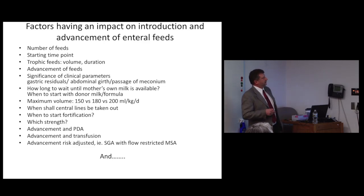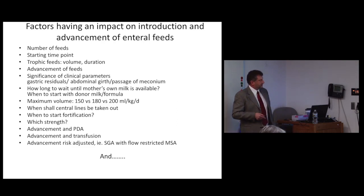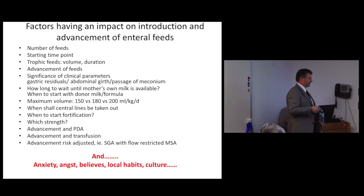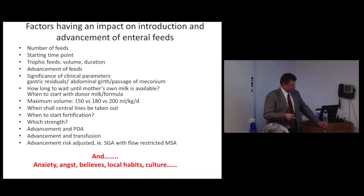And now we need to talk about what factors have an impact on the introduction and advancement of enteral feeds. And that is number of feeds, starting time point, do we do trophic feeds, advancement of feeds, significance of clinical parameters like gastric residuals, abdominal girth, passage of meconium. There's more and more data coming now showing the usefulness or non-usefulness of these parameters. So there are a lot of questions that we have with this introduction and advancement of enteral feeds, and there is anxiety, angst, beliefs, local habits, and culture in a unit as well, which you cannot fight with papers, with know-how, because it sits there like a kind of, I don't know, karma in that unit. I experienced that myself on different occasions as well.